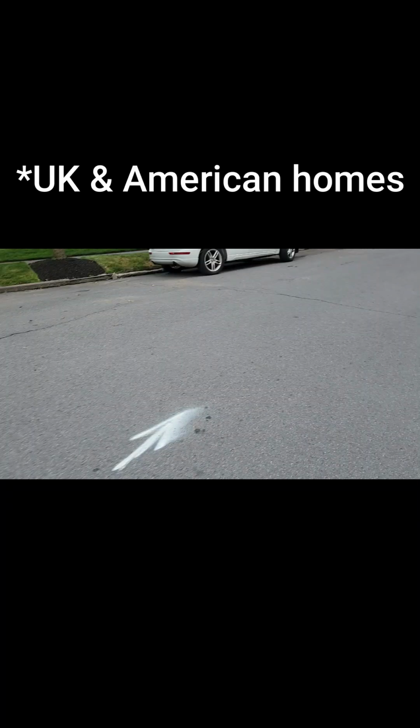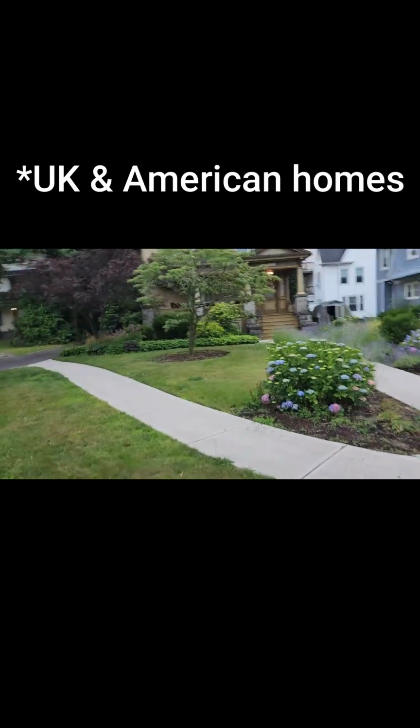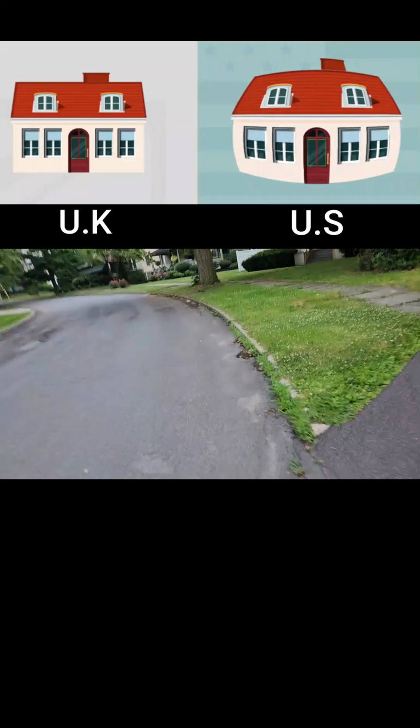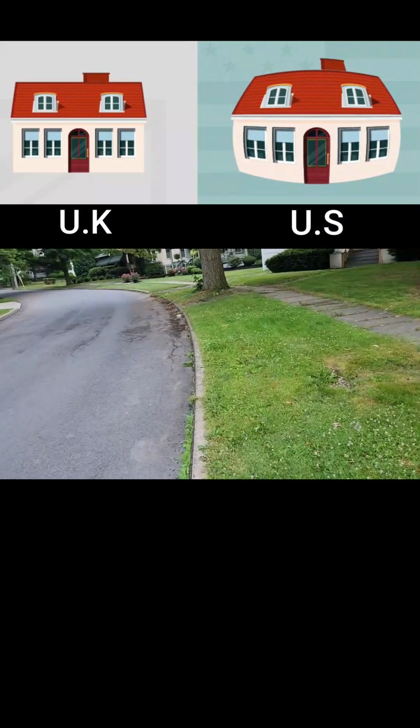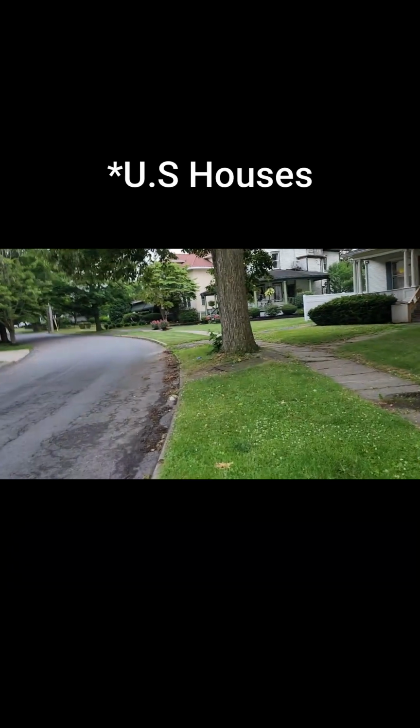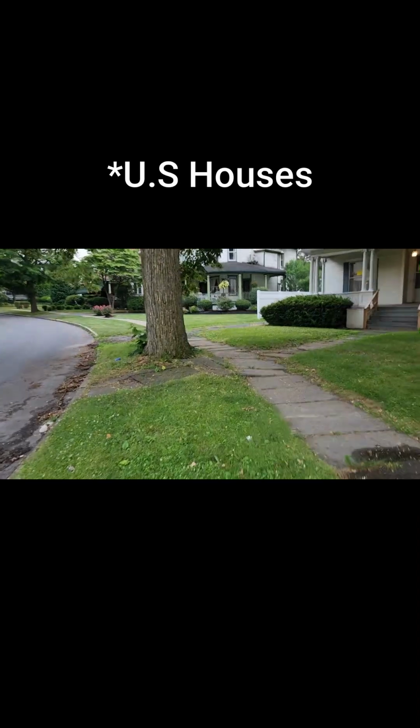So today we're going to talk about the differences between UK and American homes, which right now I'm taking y'all on a walk so we could really discuss this and see the big difference. So I wrote down a couple notes. Here we go. UK houses are a lot smaller than American houses. It says on average UK houses are about 818 square feet, and on average American houses are about 2,164 square feet. Now, to touch on that, guys, we like our space in America.